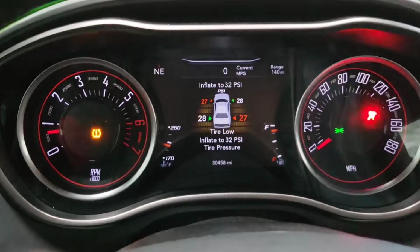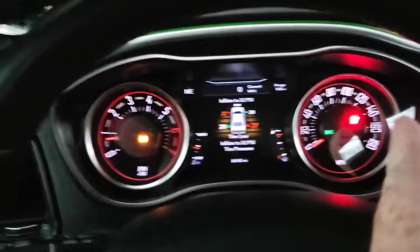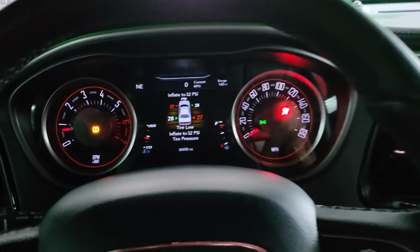I want to get her cleaned up. I need to put tire pressure on the tires. You can see this right here. I've got to put air on the tires, which should fix that. The airbag light, I guess, is going to stay on as long as the seat is missing in the car. Not too much I can do about that. I'm going to get used to seeing that light, because I'm not going to get my seats back until probably Thanksgiving, if that.